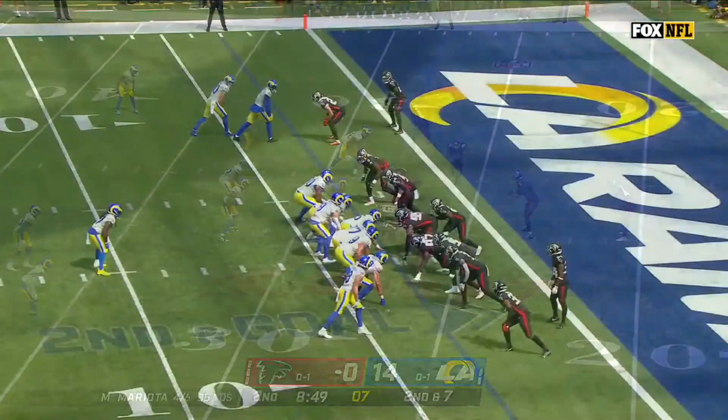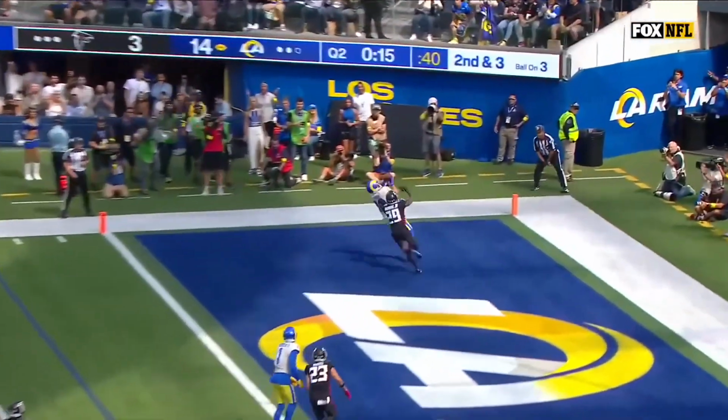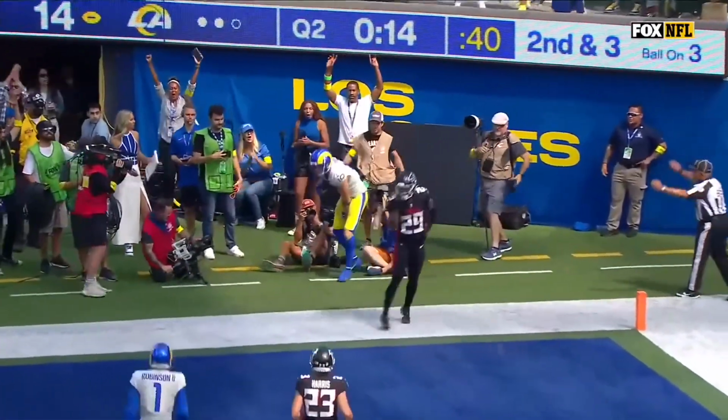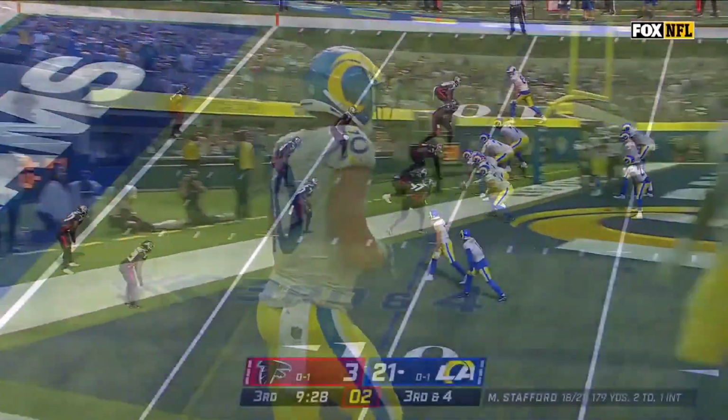on the scoreboard. Kupp and Robinson stacked to the top. Stafford looking for Cooper. Kupp over the shoulder grab, and Kupp's in for his second touchdown of the year.